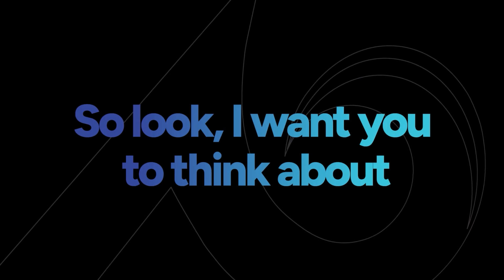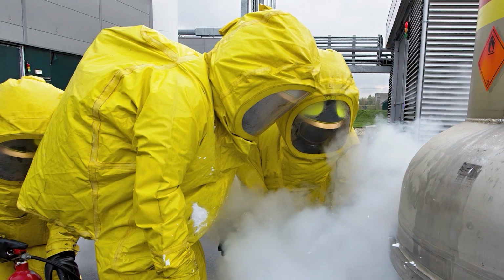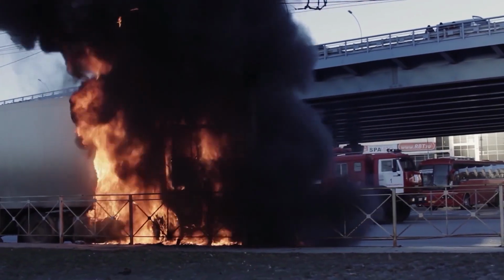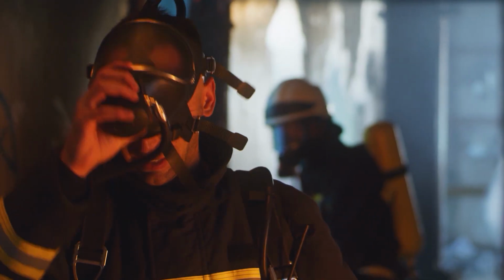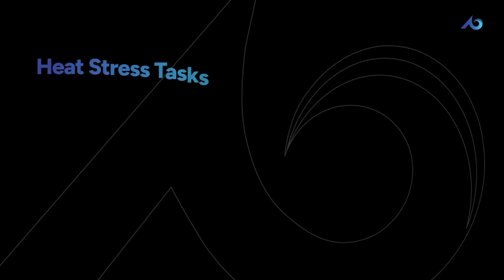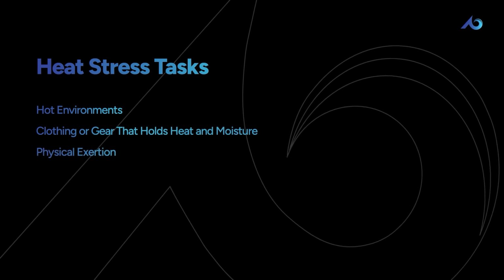So look, I want you to think about your own work environment, not just this imaginary scenario I came up with. Maybe you're not part of an emergency response team. Whether or not your job's going to involve scenarios exactly like this, are you starting to see the connection? Yeah, the immediate hazards sure could be active chemical fires, could be the presence of other hazardous substances and materials, but the secondary hazard of heat stress is ever present. Maybe your own work involves heat exposure that's a bit less obvious, but any tasks involving hot environments, wearing clothing and gear that holds in heat or moisture, and also physical exertion are going to put you at increased risk.